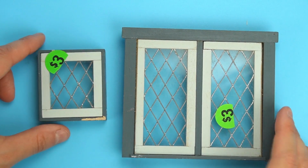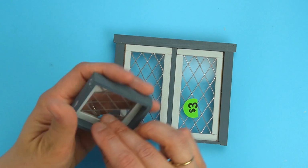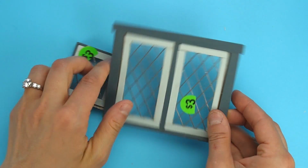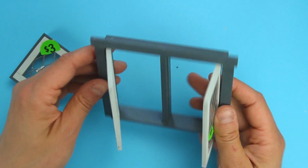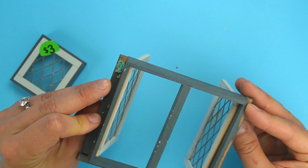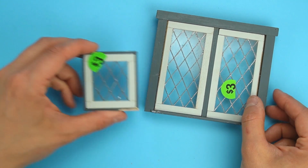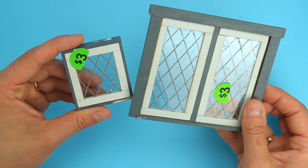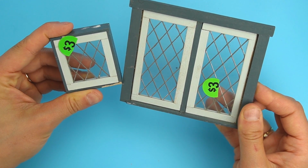For just $3 a piece, I scored these additional windows that were obviously made by the same person. The smaller window doesn't open, but the bigger window does. I might be wrong about this, but these seem to be like a Tudor style to me with the simplistic shapes and the diamonds on the windows. I have plans to make an English style pub out of cardboard, and these windows will be perfect for that little room box.